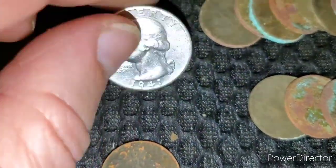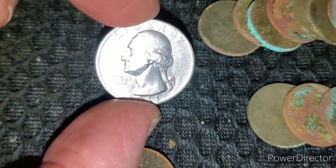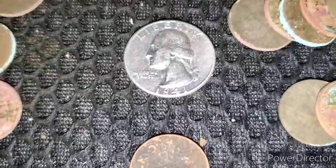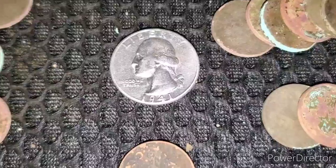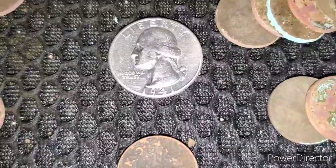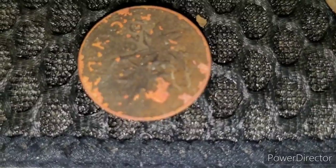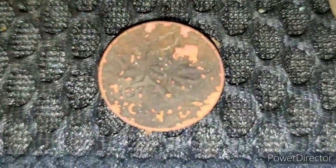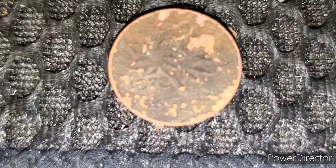The only silver coin of the trip for me was this Washington quarter. It's a 1941. And that one there hit the signal, and I even called Chris over to swing over it. And he had to help me dig the hole. It was frozen in that one little spot. And this here, hard to see maybe, but it's a Canadian penny. Just a 1978 Canadian penny.